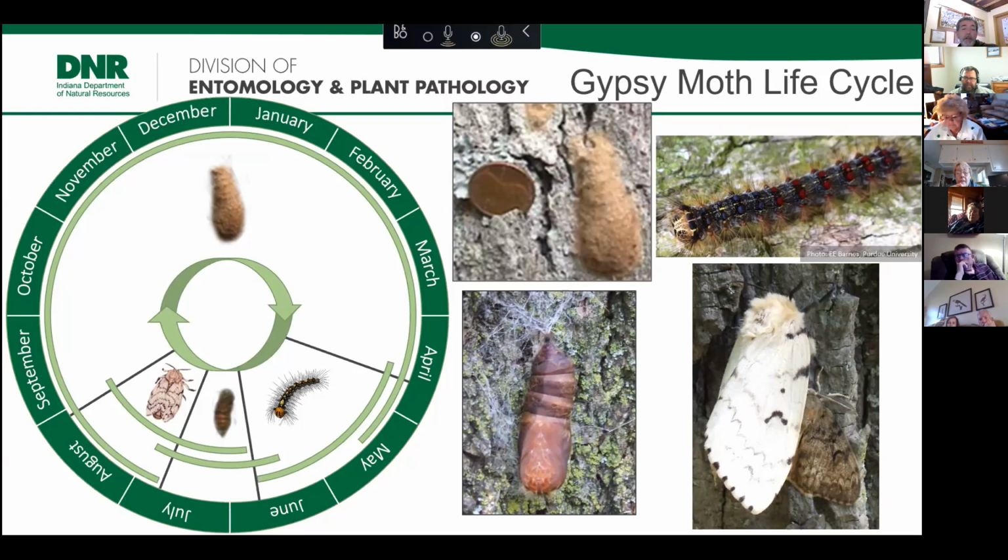Those eggs will then hatch typically in late April, so probably in about another 5 weeks, maybe even sooner if this warm weather continues on. They may hatch a little bit earlier. Those little caterpillars will start emerging from those egg masses. Then they'll move up into the canopy of the trees where they'll start to feed on the oak leaves. From there, they will feed through roughly about Father's Day, where they will pupate, and then about 7 to 10 days later, they will emerge as an adult.